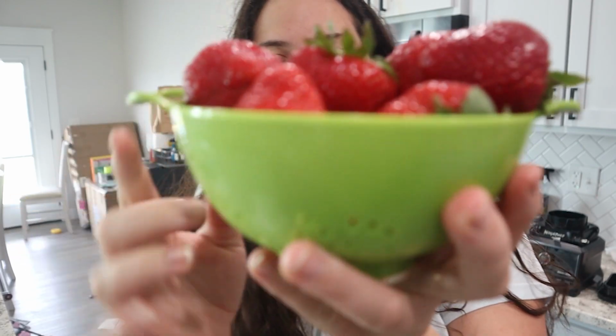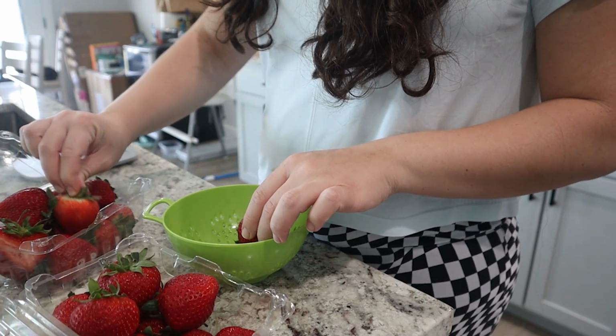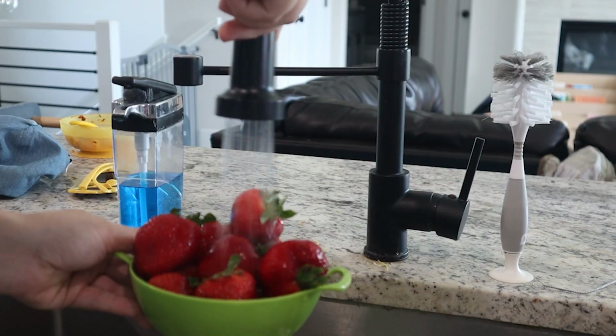I couldn't finish the summer video without filming a summer dessert. So we're gonna make some strawberry ice cream. As you can tell, these are some jumbo strawberries. Josh has a certain recipe that he wants to use, so we're gonna go ahead and try that out to make a healthy summer dessert.